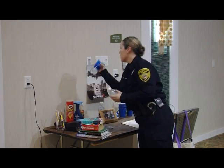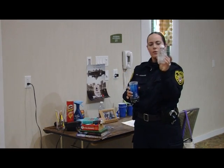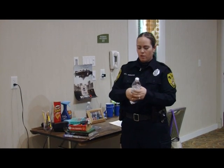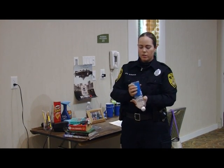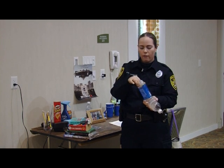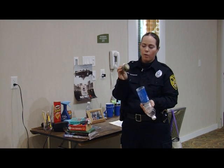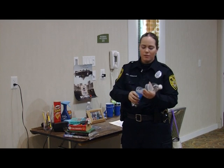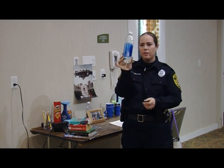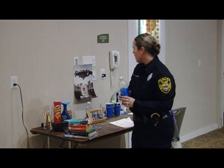Whoop. This is a hide. The water moves around on the top. You notice it doesn't move around on the bottom. It looks relatively normal until you take it apart, and then there's a good cavity in there for hiding things such as marijuana. This is oregano, but it's to signify marijuana. And when it's put together, looks like just a bottle of water.